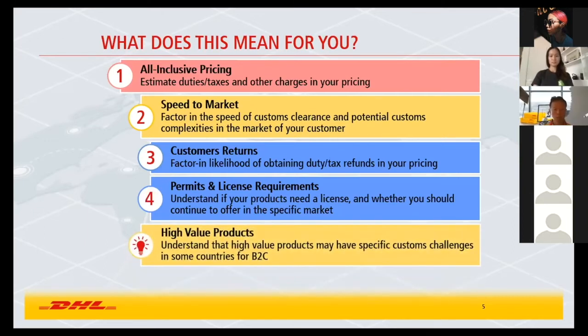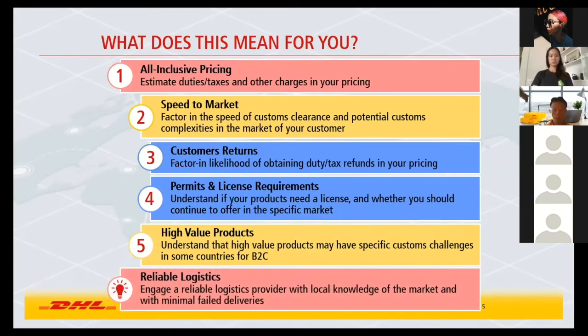And then, of course, if you're selling very, very high valued items, the customs clearance is a little bit different from a low value item. And I'll explain a little bit more about that. Because the more high value it is, the more information you need to provide with customs, because there are duty implications. And then, of course, understanding the local knowledge, local market is important, particularly in the more challenging market that you wish to sell in. So reliable logistics is important as well.